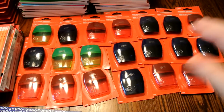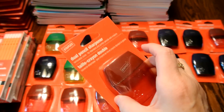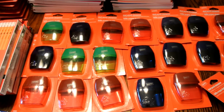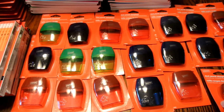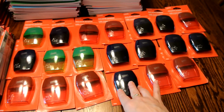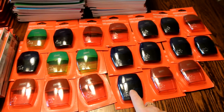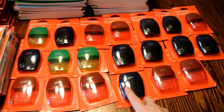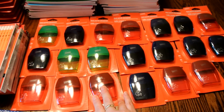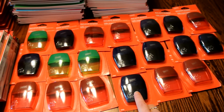I also have purchased so far 20 of the dual head pencil sharpeners. I have in my classroom a very fancy industrial grade electric pencil sharpener, but a lot of times I like the kids to have one of these because if I'm in the middle of teaching, I really don't want a child to get up, walk to the electric pencil sharpener, make all that noise sharpening a pencil. So if the kids have one of these in their desk, I actually find it really useful.